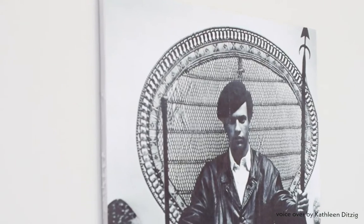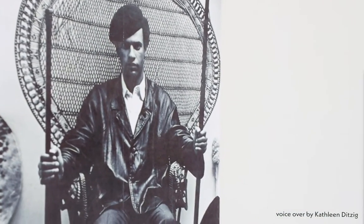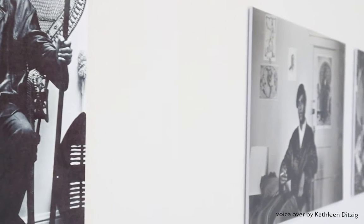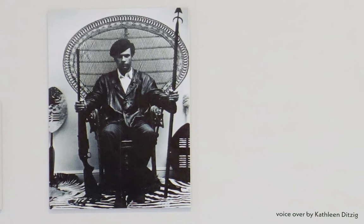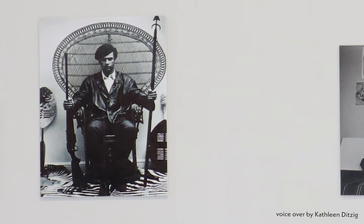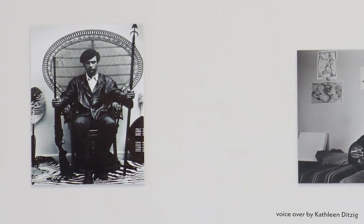He's framed on either side by what annotators have identified as traditional African shields. There is a zebra carpet on the floor. In his right hand, he holds a rifle, and in his left hand, a spear. The chair resembles a throne, his gait regal, the objects surrounding him invoking power and violence. The peacock chair participates in this iconography.